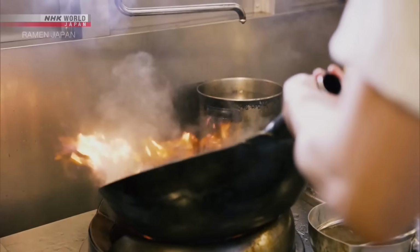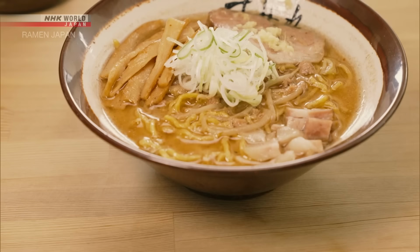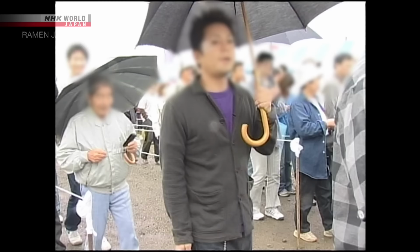A Fukuoka tonkotsu brand with branches worldwide. A long-standing Sapporo miso ramen maker also participated. And the ramen for the special event was made by the owner himself. The two-day event attracted 60,000 visitors from across the country.